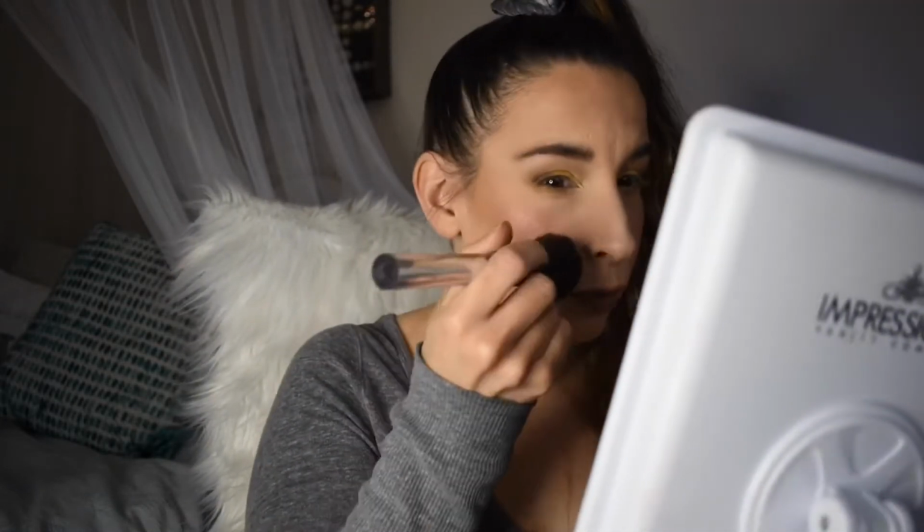So let's see if we can blend with this fluffier brush. I will tell you, these brushes feel really cheap, and they probably really are, but they're not scratchy, at least. And that did blend out my blush nicely.